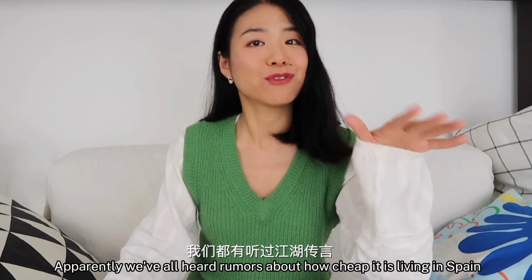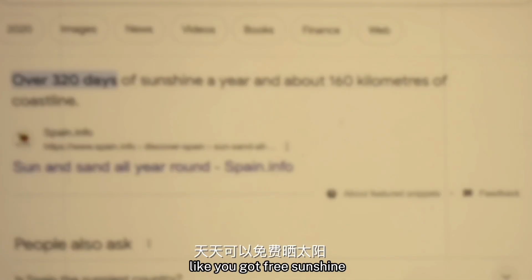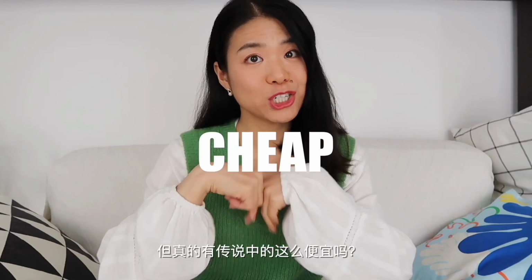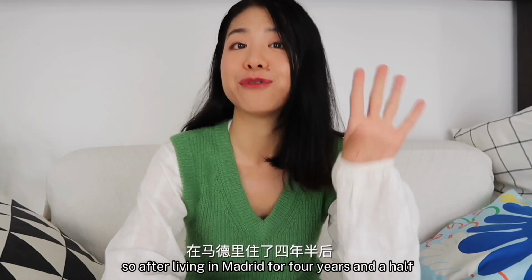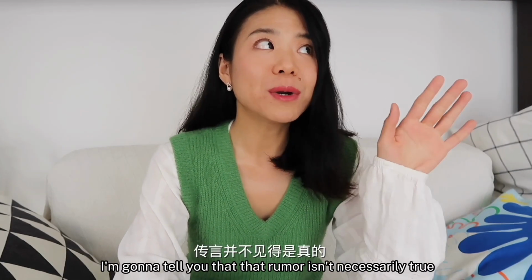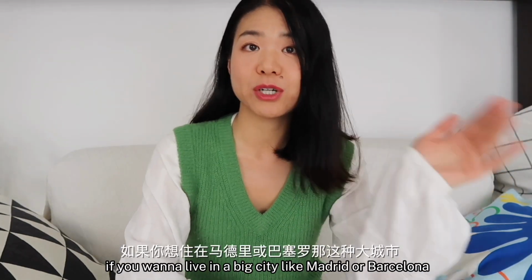Apparently, we've all heard rumors about how cheap it is living in Spain. Like, you got free sunshine, you got low cost of living, but is it really that cheap? So after living in Madrid for 4 years and a half, I'm gonna tell you that that rumor isn't necessarily true if you want to live in a big city like Madrid or Barcelona.